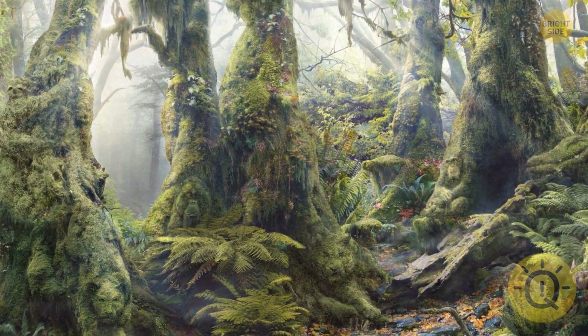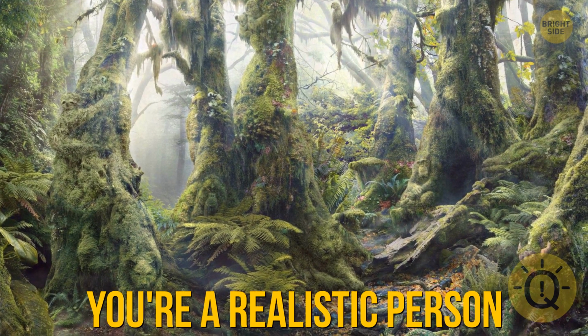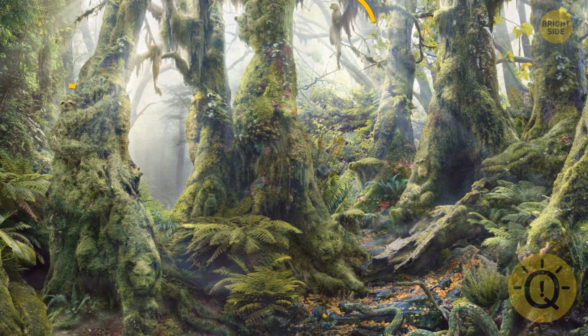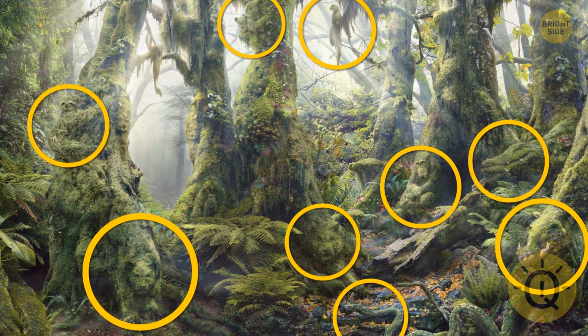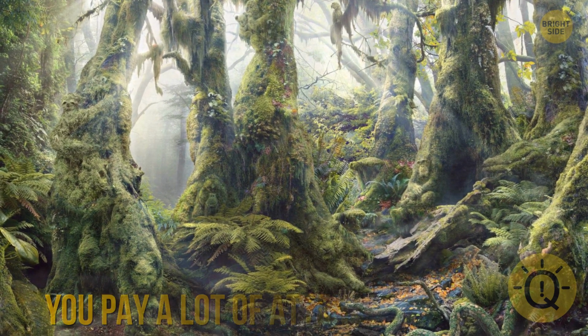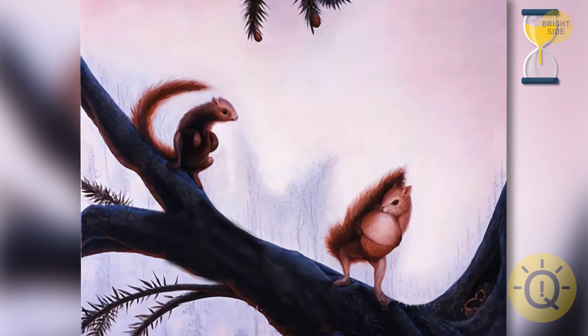If you just see some green landscape here, you're a realistic person who tries to solve any problem rationally. If you noticed a snake, some monkeys, a crocodile, and other wildlife here, you're most likely the artsy type. You pay a lot of attention to details. What do you see here?